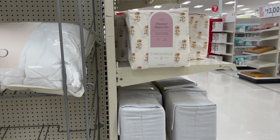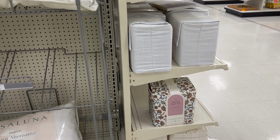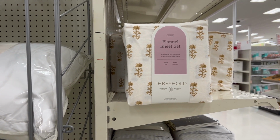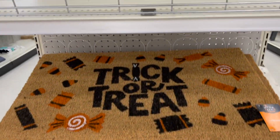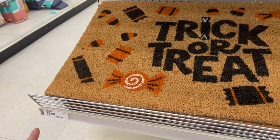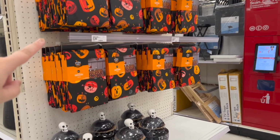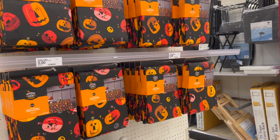If you switch up your sheet set seasonally, just know that I'm jealous of you and hope to be at your level one day, but these are so, so cute. One little doormat all by themselves, but it says trick or treat, $13. Very, very cute. Oh, here's some more things to match the first things that we saw. These are really nice. If you're hosting a party, you could get all of those matching things.